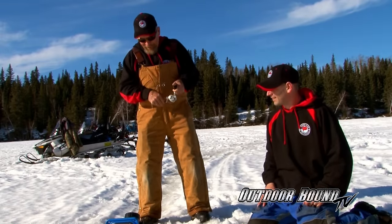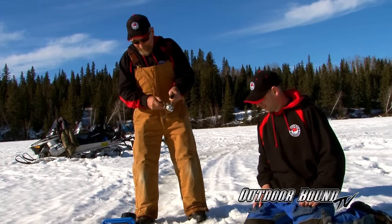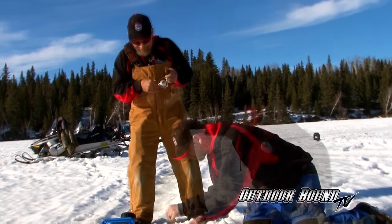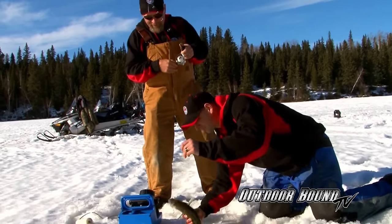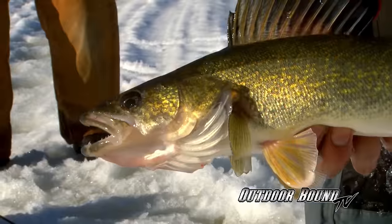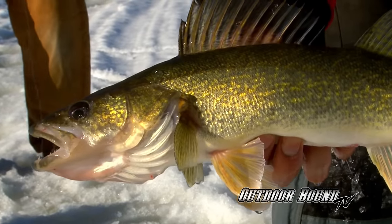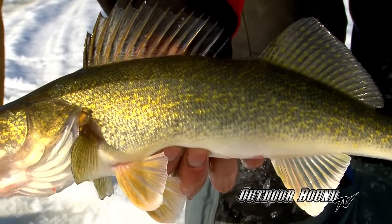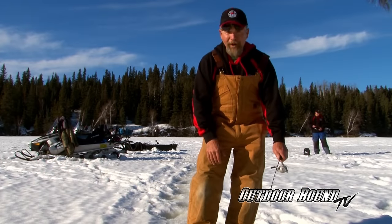Taking some line out, bigger than the first one I got. Oh yeah, he's got a little more weight to him. Good job. Yeah, sweet. One for the frying pan? Yeah, certainly. Absolutely. Let's eat some fish, huh? I would say for the few minutes we've been here in Manitoba, this is one awesome place.